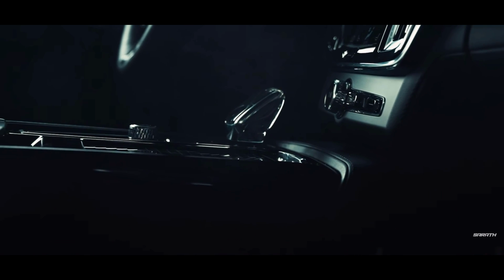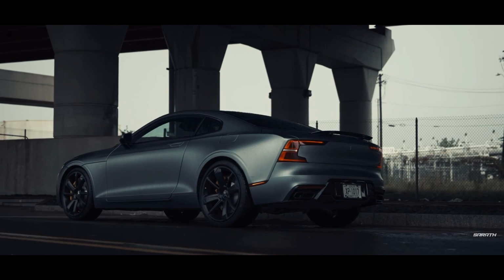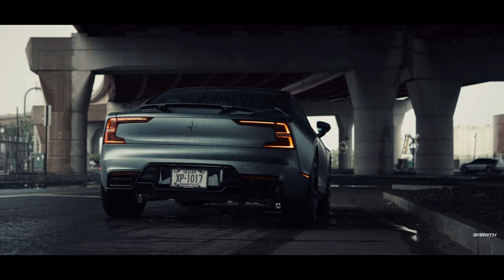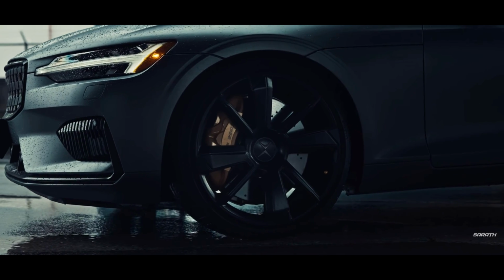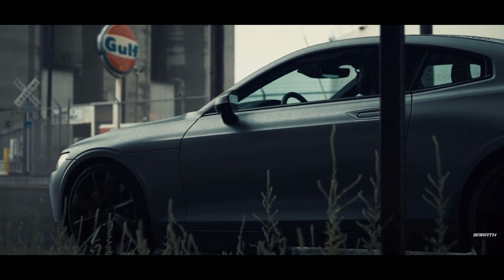It reminds me a lot of an LC500. It's one of the most expensive Volvos ever made. It's one of the most sporty Volvos ever made. It obviously deserves to be on this list, but I don't know if people are going to get mad at me since it's not technically a Volvo. But we all know it is a Volvo.